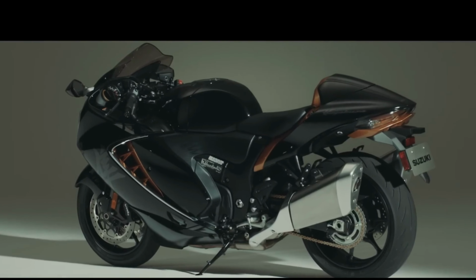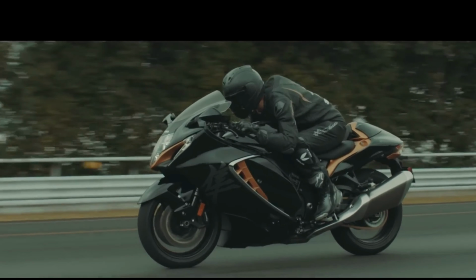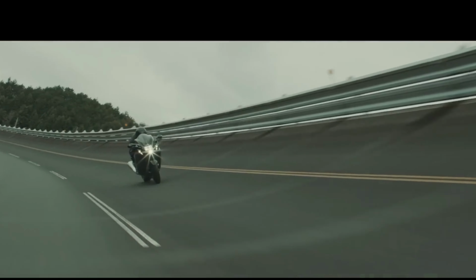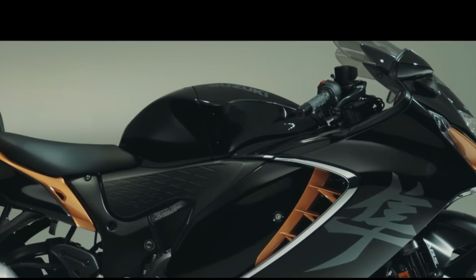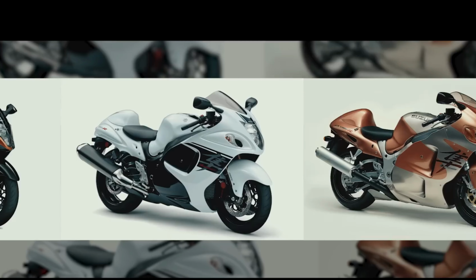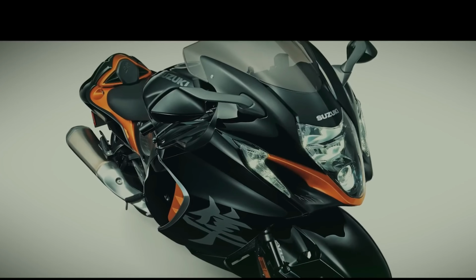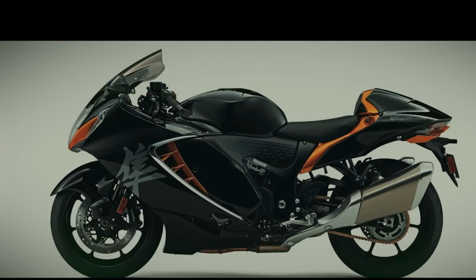The latest iteration of the Hayabusa brought advanced electronics and improved handling, but it fell short in one crucial aspect: raw power. Despite being equipped with the most sophisticated tech to date, the third-gen Hayabusa's power output saw a decline to around 187 horsepower. This was a letdown for many loyal fans who had hoped the new model would build on the ferocious performance of its predecessors.